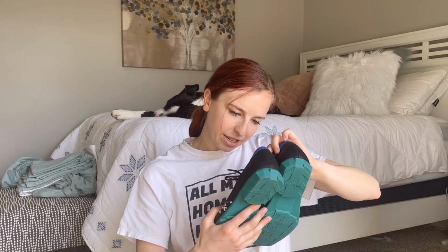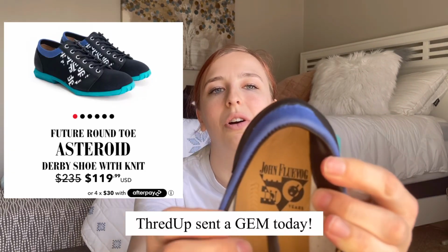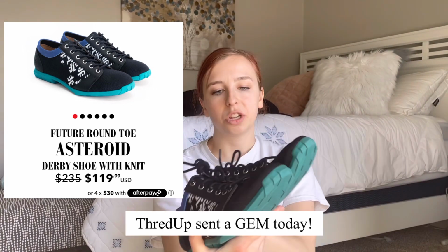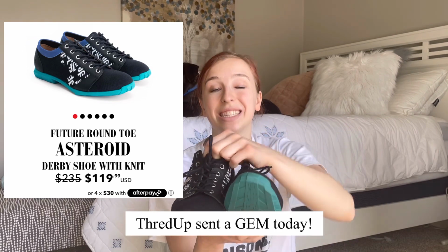Okay, this is a funky pair of shoes. The brand is John Fluevog. I've actually never heard of John Fluevog, but it is just a pair of sort of sneakers, but dress shoes. That sole is a teal color. I will put this on the camera. Hopefully it will focus, but again, the brand is John Fluevog. Never heard of it, but it is a very fun pattern. Looks like they are a size men's 6, so a very small size.